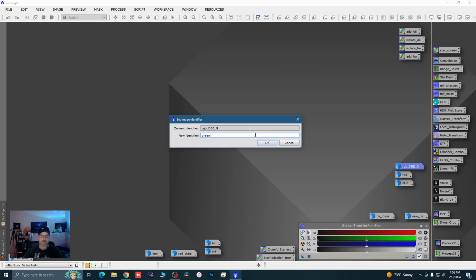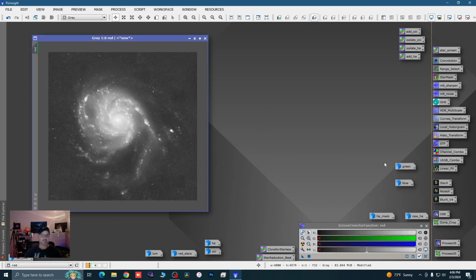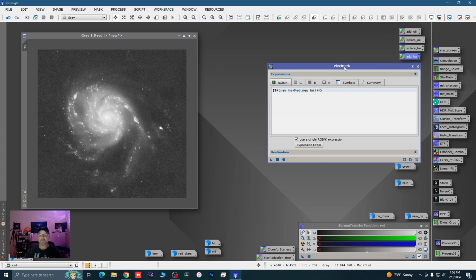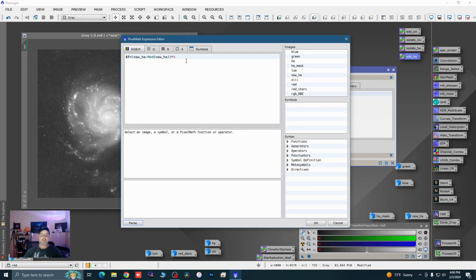That one keeps throwing me off, so I'm gonna rename it green. Cool. All right, so same thing. Oh, before we forget, let's do red. Open up our red channel. Let's just open up one of these formulas and go into the expression editor. We can delete all this out because we need to put our stars back in.